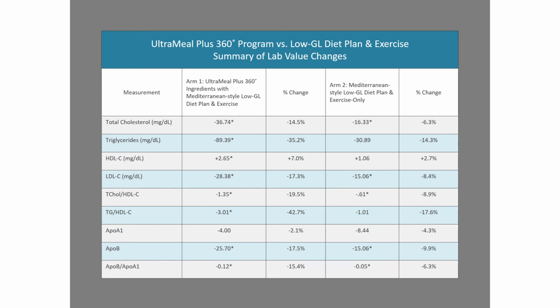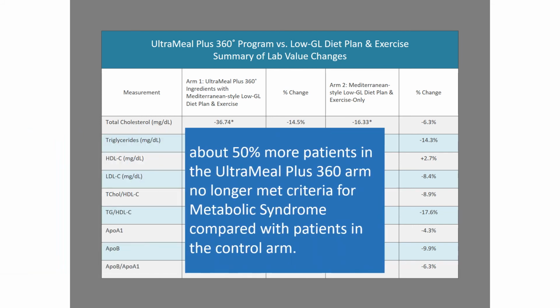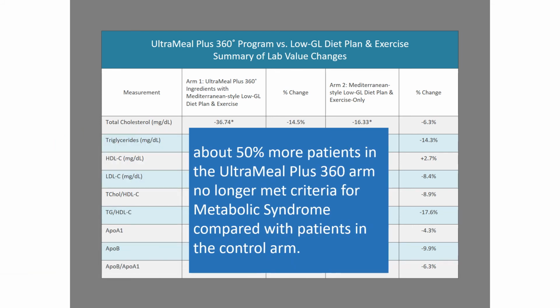Now, I like medical foods because it makes you able to stay in your calorie limit very easily. They are inexpensive. They cost about the same as a meal would cost you. They provide a high quality protein, and they make sure that you don't lose muscle mass as you're following the 7 Systems plan. About 50% more patients in this study that were using the Ultrameal no longer met the criteria for metabolic syndrome compared to those who were just using diet alone. Pick a medical food and use it.